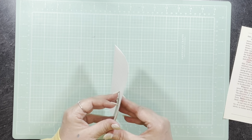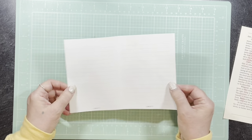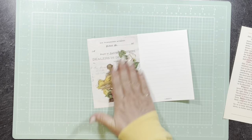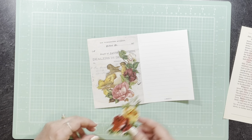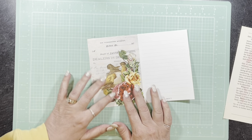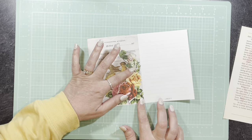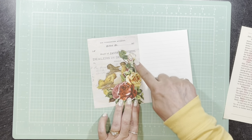All right, so there's the first part of this. And I went looking through my die cuts because I wanted to do a little something here. And I found this one, and I think it goes really well because we've got the roses that are in the corner. And so this just kind of builds on those roses. However, it does have the white edge on the side.